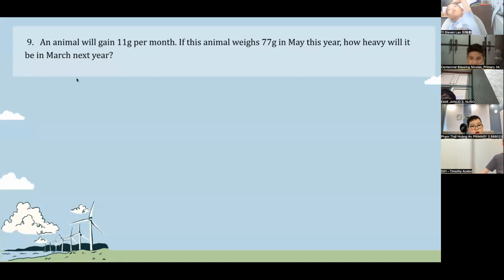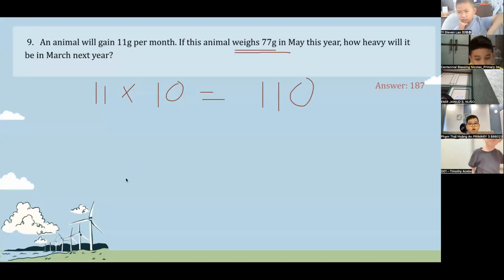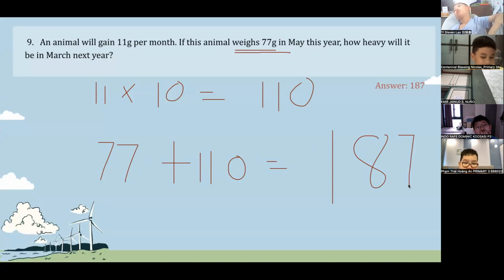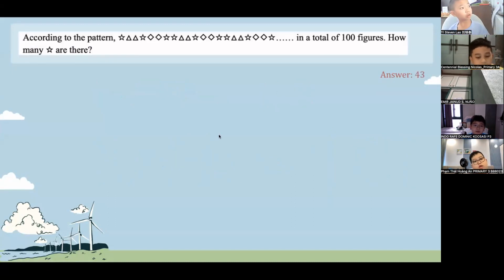Since the animal gains 11 grams per month, that means it's just 11 times the number of months from May to March, which is 10, which is equal to 110. Now, initially, the animal is already 77. So 77 plus 110 is equal to 187 grams. However, you don't have to put grams, you just have to write down 187. Got it? Clear? Okay. Since it's all clear, let's have this one.